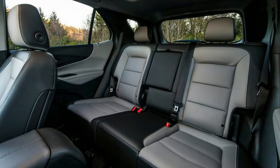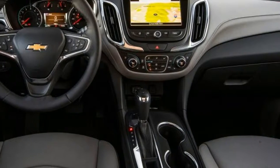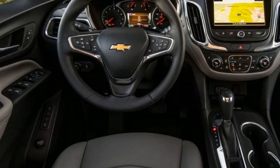Road and wind noise are impressively hushed, something that two of our favorite small crossovers, the CR-V and the Mazda CX-5, struggle with. Combine the Equinox's overall sense of solidity with its nicely weighted, accurate steering and firm, progressive brake pedal, and it adds up to impressive dynamic capabilities.